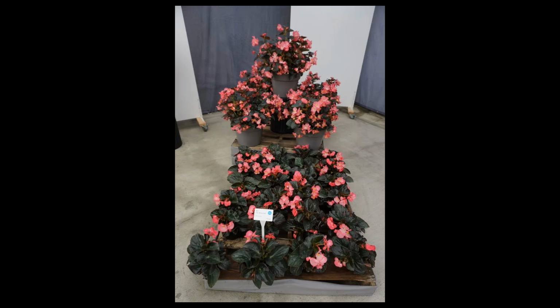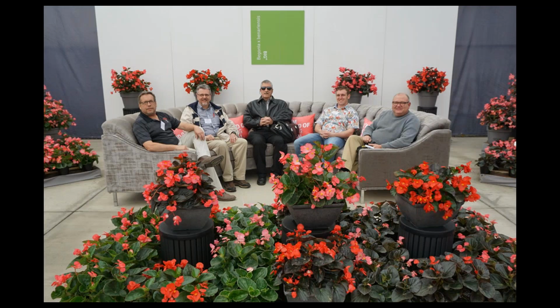They did have a new color in their big series, which is one of the big semperflorens types in the industry. This is a big pink bronze leaf. And of course, they had some beautiful displays.